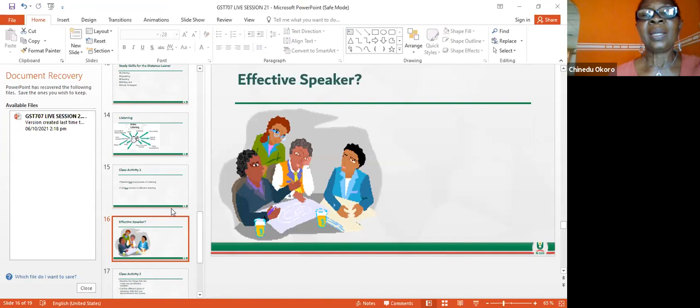Let's look at the effective speaker. Who is this speaker? At what point do we call somebody an effective speaker? Speaking is fundamental to, let me say, human communication. You cannot talk about communication without talking about speaking. Even though you may add non-verbal communication, whenever you hear communication, the first thing that comes to mind is verbal communication.